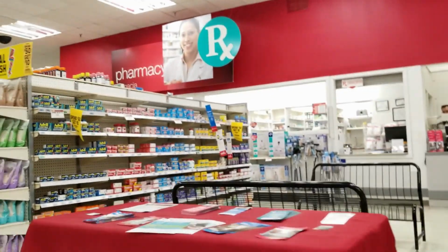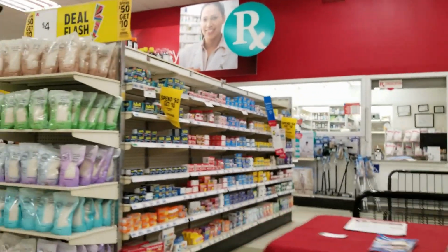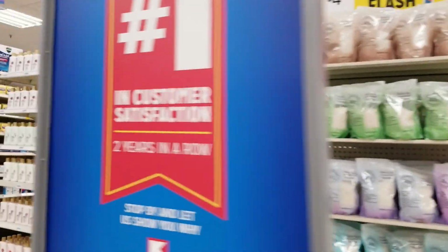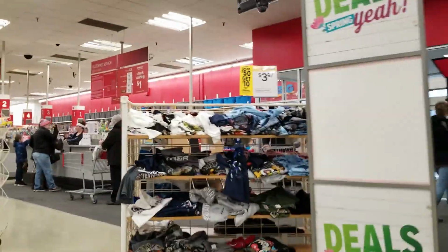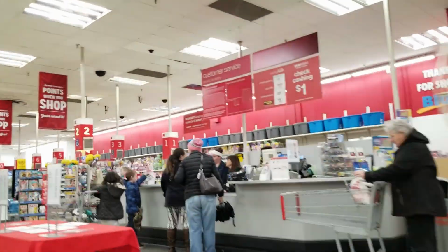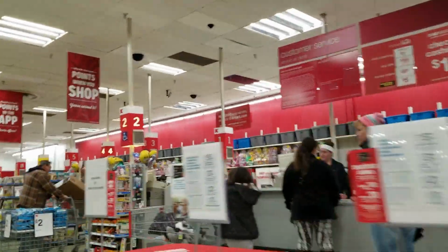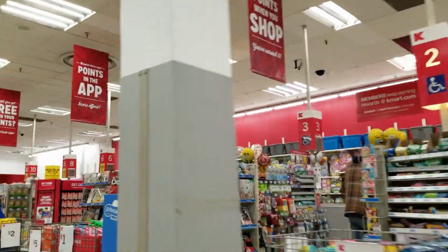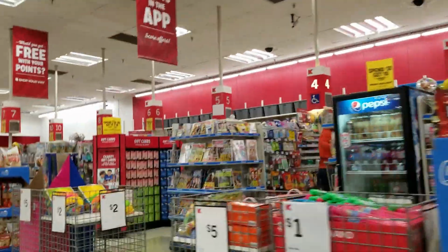Now here's the pharmacy. The pharmacy was still open and there were people using it. That's a good sign. Normally when a store is about to close, they usually get rid of the restaurant and the pharmacy. Now they don't have a restaurant here anymore, but the pharmacy is still there. You got to realize, pharmacists make a lot of money, and those stores have to pay them. So if they still have the pharmacy open, that's a good sign.